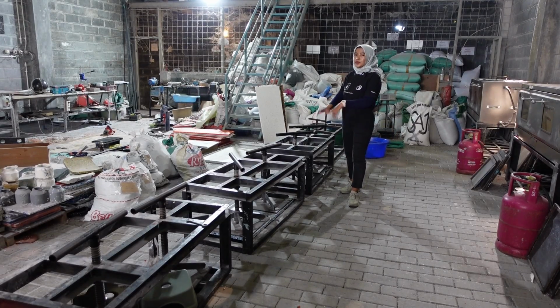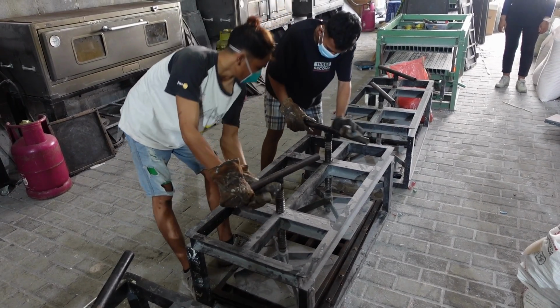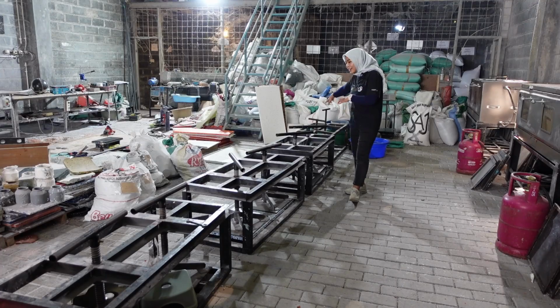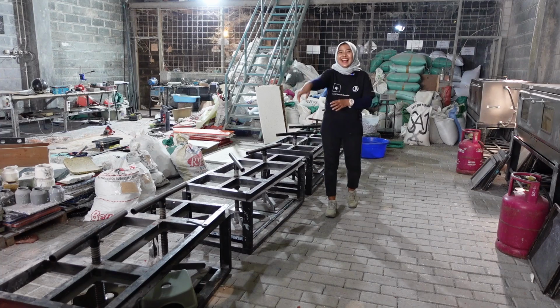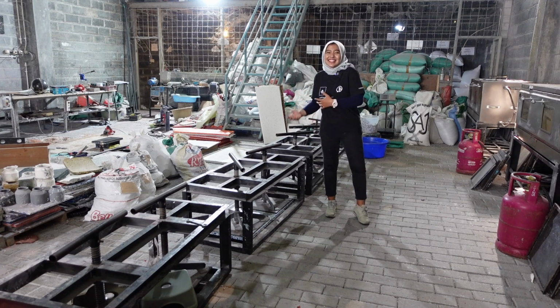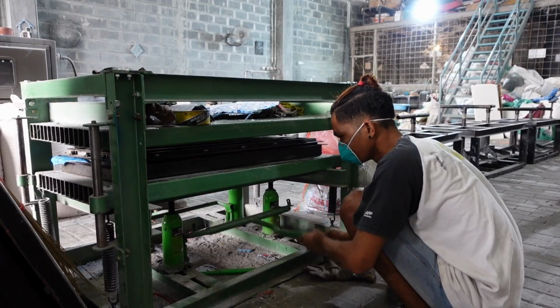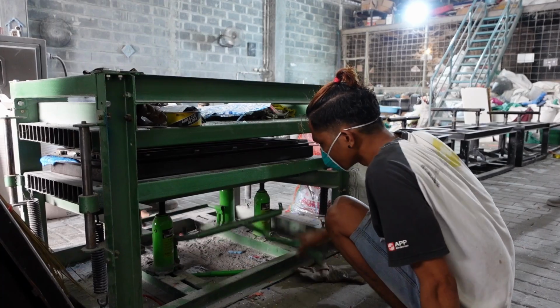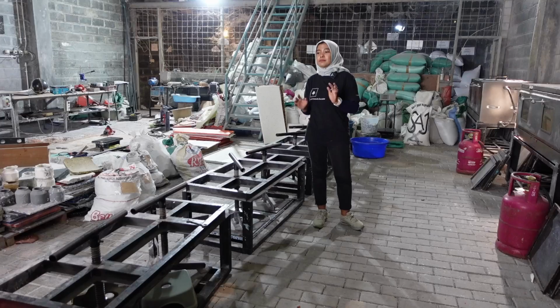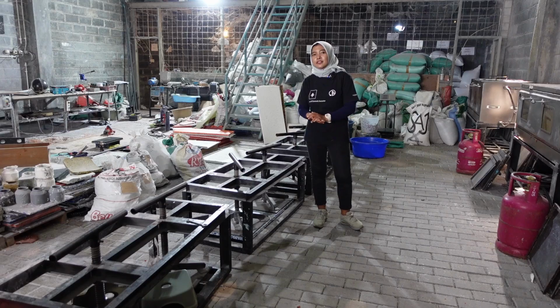Here is the cold press, so we use a manual press. This is version 1 and version 2, and we always upgrade, maybe every month. We have upgraded, and now we have hydraulic pressure. It's much better, and to maintain the pressure is enough and good quality as well.